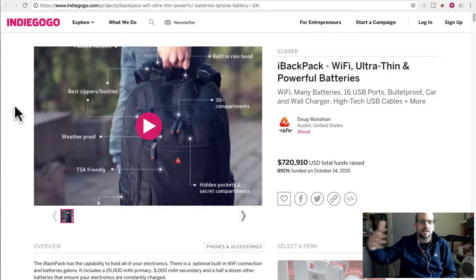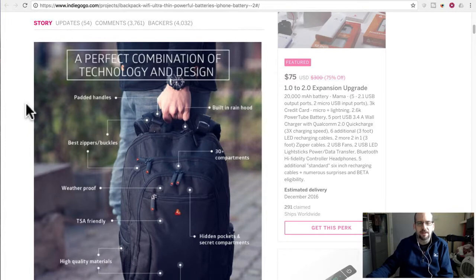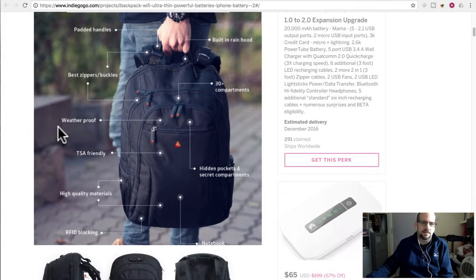So let's just look at the somewhat telling name. Telling in that it is very characteristic of this entire project. So this is the iBackpack Wi-Fi Ultra Thin and Powerful Batteries, Wi-Fi, many batteries, 16 USB ports, bulletproof, car and wall charger, high-tech USB cables, and more. Yeah, that's a mouthful in itself. And as you can see from the picture, it's a smart backpack. Quote-unquote smart backpack.